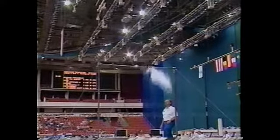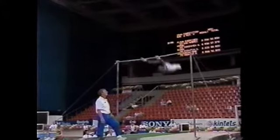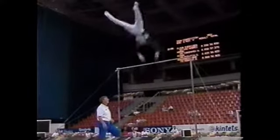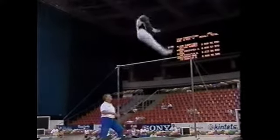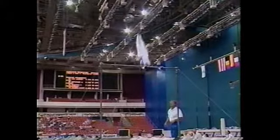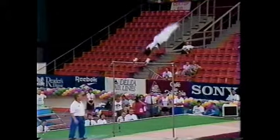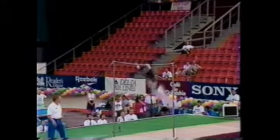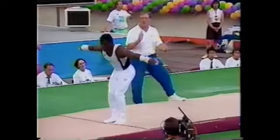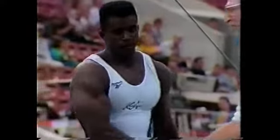After that mistake by Scott Keswick, this is a very important routine for the United States here. He has some of the highest release moves ever. He does 4 in a row if he's on. There's 3 and 4. Can you believe that? Hard to believe you can muscle a release move, but I think he just did. You hear that leather squeaking on the high bar. Way to go for Cheney Humphrey. A very important routine for the United States in this team competition.